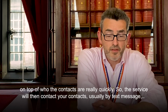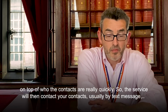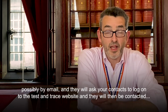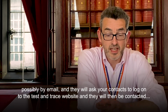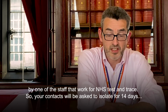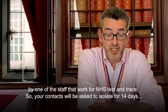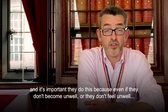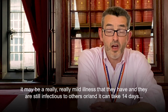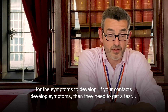So the service will then contact your contacts, usually by text message, possibly by email, and it will ask your contacts to log on to the Test and Trace website, and they will then be contacted by one of the staff that work for NHS Test and Trace. Your contacts will be asked to isolate for 14 days. And it's important they do this, because even if they don't feel unwell, it may be a really mild illness that they have, and that is still infectious to others, and it can take 14 days for the symptoms to develop.